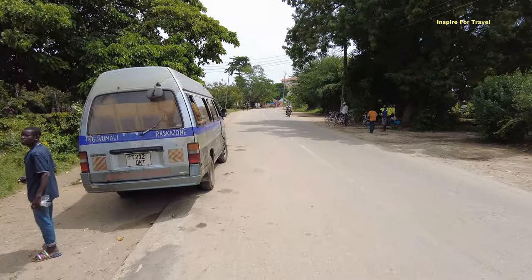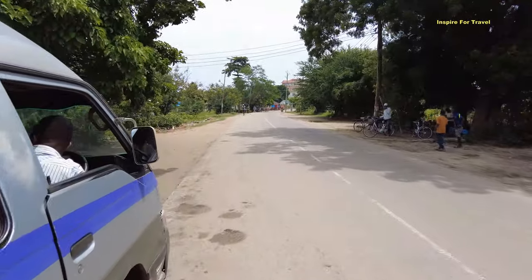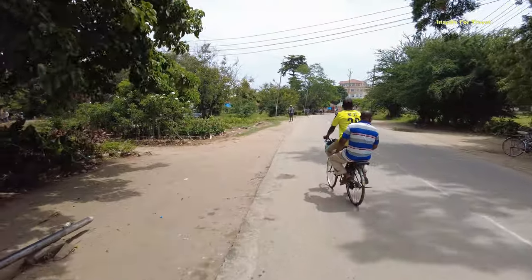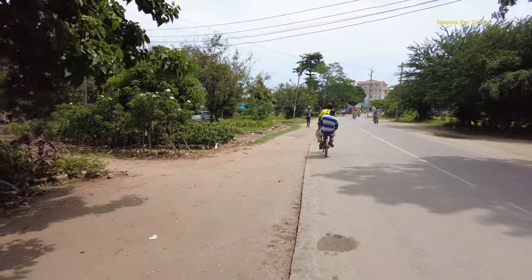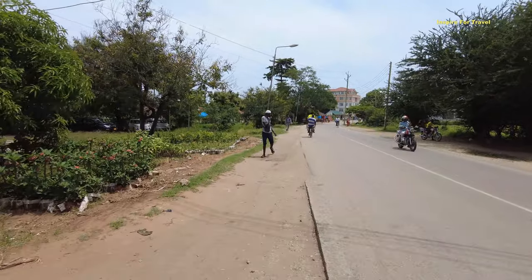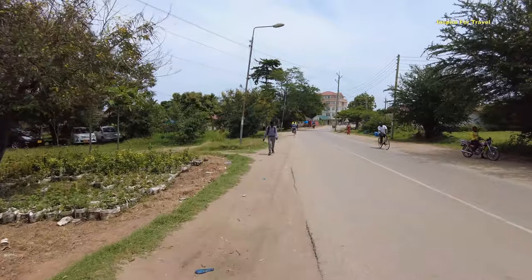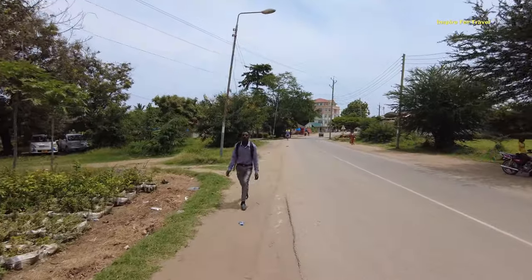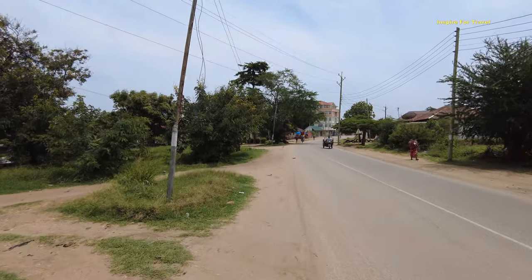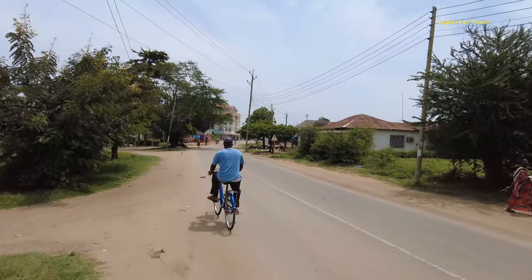So Chumbageni, in my view, is one of those areas which is not crowded in comparison to other parts of the city. It's not that congested. And it's another strategic location if you're a person that would like to live close to the city center, near to the banks and some of the intercity bus stations in the city. So Chumbageni is a good choice. It's not far from these places.